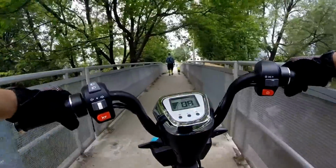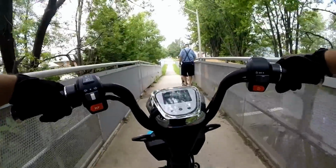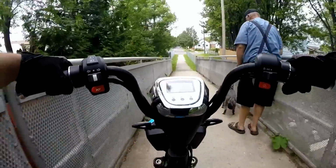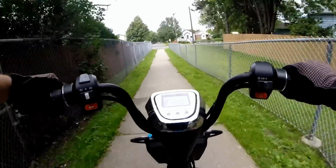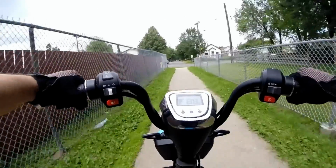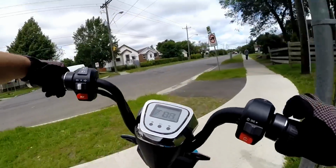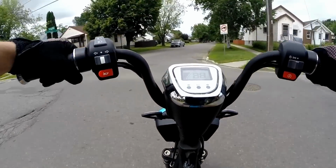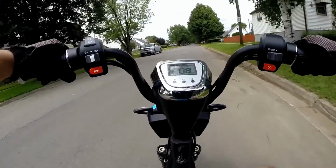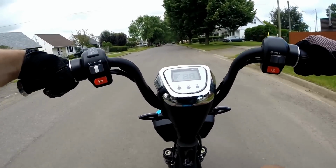Nice little bridge here. Oh, and it does involve some slight off-roading, which we're going to come up to here shortly.